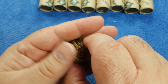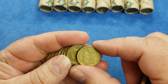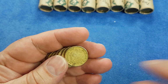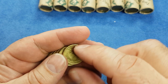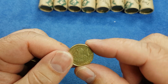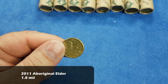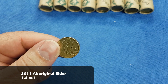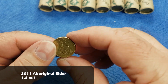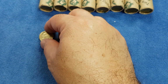So we've just recently had a new $2 coloured coin come in by the Royal Australian Mint. I'm not sure if it's coming in to circulation. That certainly hasn't been confirmed, and I can't say that for sure. There's a 2011 Aboriginal Elder, which will be the lowest minted. I was just looking at that a second ago on the Royal Australian Mint website, 1.8 million. So that's a coin that we look for in the low mints. 2011 Aboriginal Elder.